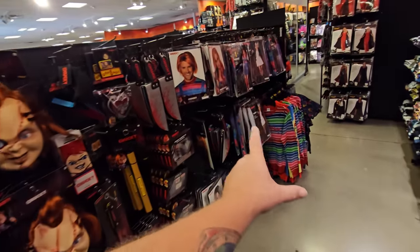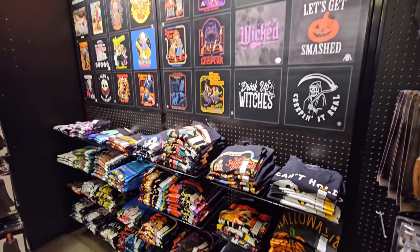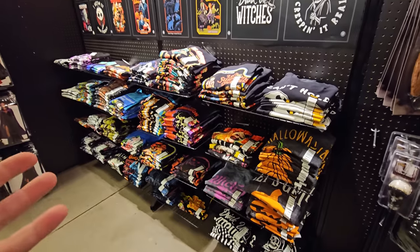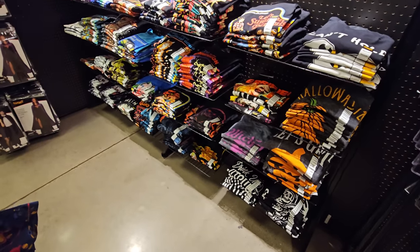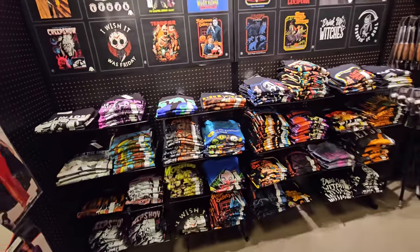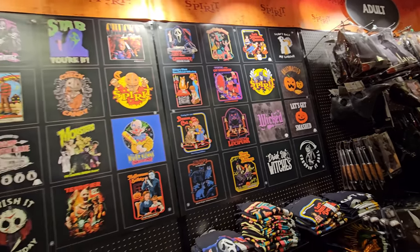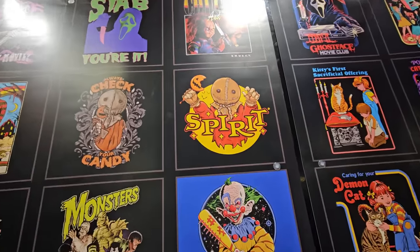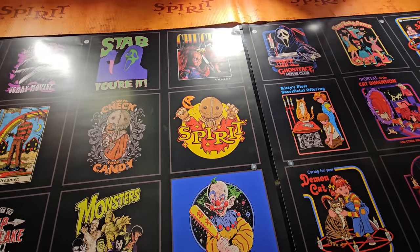All the Chucky stuff. Look at this, they are way stocked on t-shirts right here, guys. I so wish they would bump up the sizes, though. The biggest size is XXL, and I wear like a 4 or 5X because I'm a big fat guy. But if they did have my size, I would be buying a few of these shirts today.